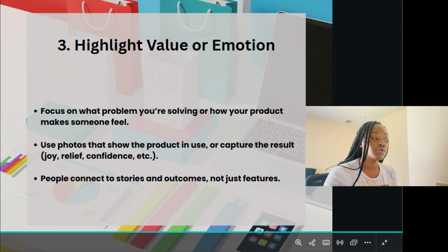You want to use photos that show the product in use or capture the results. So if somebody's happy, you can include customer reviews, testimonials, and stuff like that. If you are offering a service and not an actual product, then you could just post testimonials where customers say how it made them feel, how your sessions, your class, your course, whatever it is that you're selling, made them feel. People connect to stories and outcomes, not just features. People want to know what the outcome of using this product is.